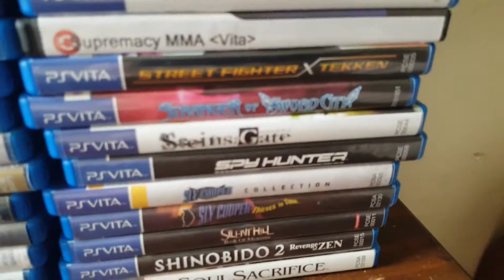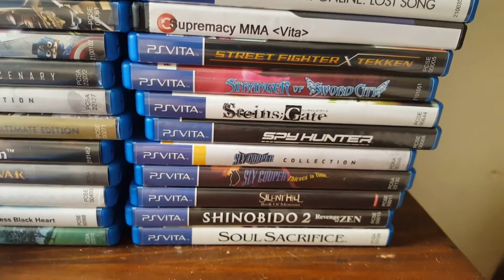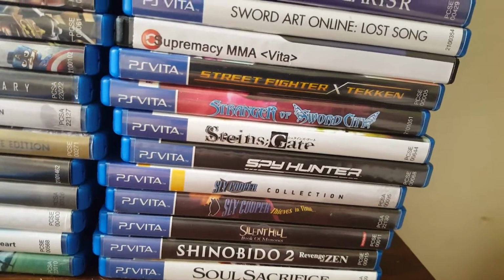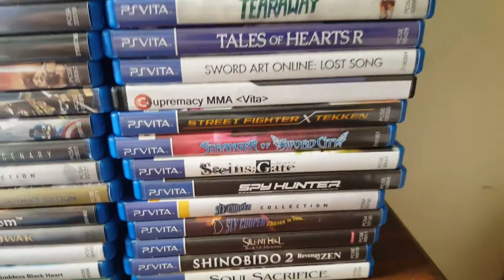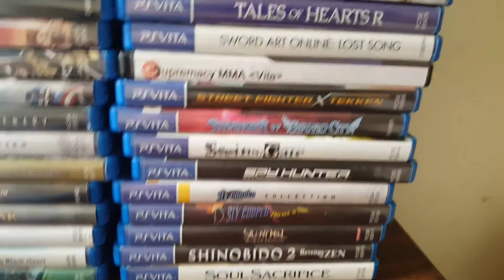One thing, Sly Cooper Collection. Do not buy that now if you expect to get Sly Cooper 3. The voucher that comes with it, 1 and 2 are on the cart. Sly Cooper 3 comes with a voucher. Guess what? Voucher is expired May of 2016. I got it literally about 2 weeks before it expired.